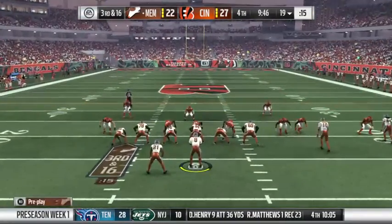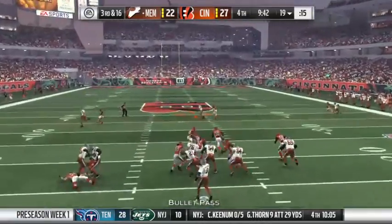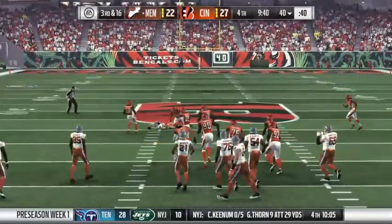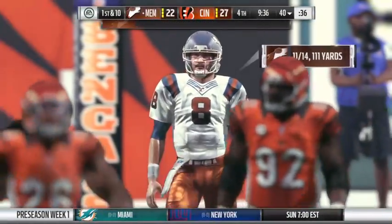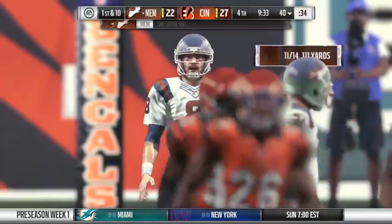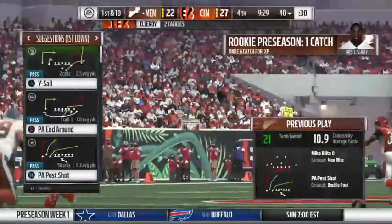And a nickel look here for the Bengals as they try to defend this on 3rd. They'll look to throw. Now the middle, and it's complete. The 21 yards there as they convert on 3rd. Love the call by the offensive coordinator, recognizing the situation very well, calling for the play-action pass, and completing it.